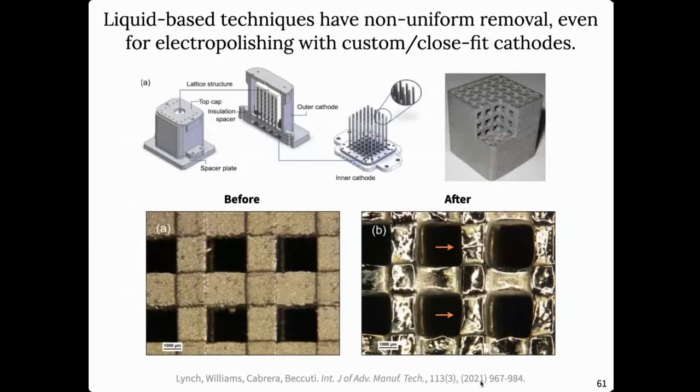This was a paper from last year, and this group used a liquid-based technique, but it had non-uniform removal of the material. So they did electropolishing. They even optimized the cathode shape to go into this specific shape of their microlattice. But unfortunately, what they saw was there was still non-uniform material removal. So before, they started out as the same size, and after, some were quite a bit smaller than the others.